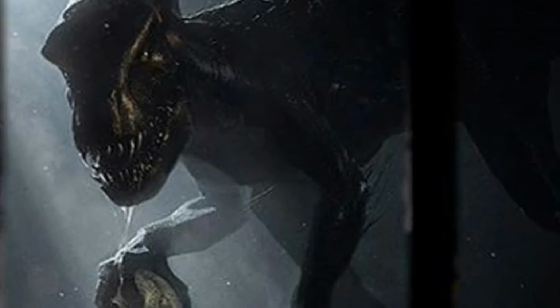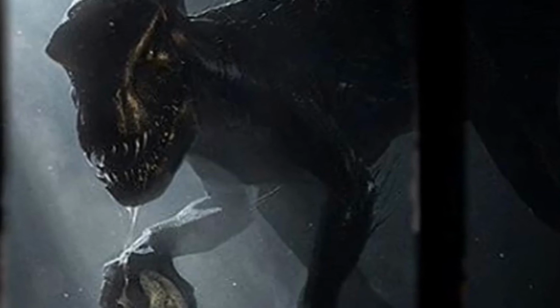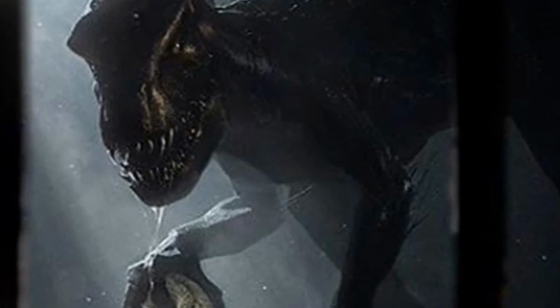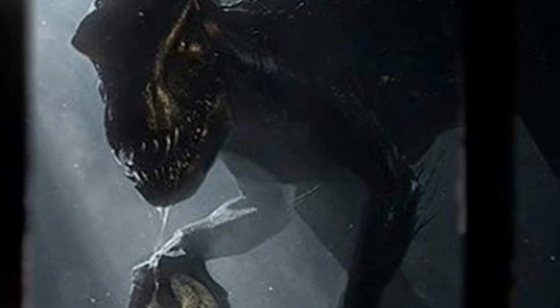Alright guys, I'm sorry for that little rant there, but honestly, I just feel like, them cutting this part out, not only did it look badass, it actually would explain so much in the story about the Indoraptor. But, it is what it is, I guess. But anyways, guys, I think I'm going to go ahead and end it there.